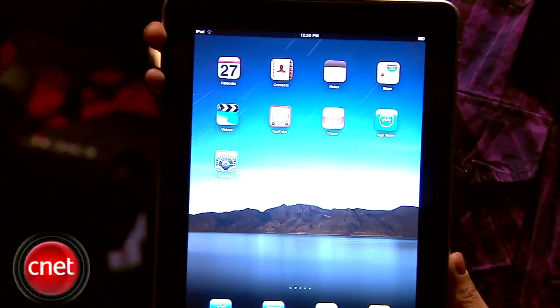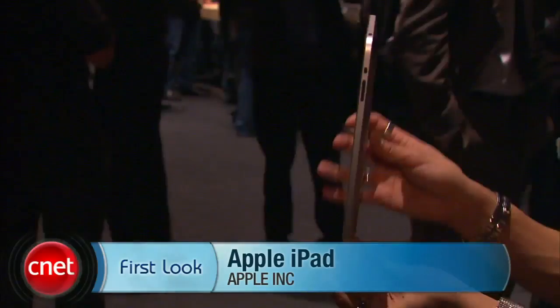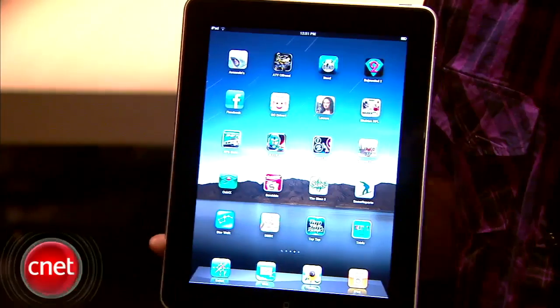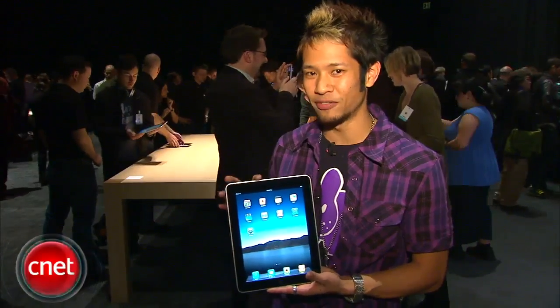And I've got to tell you that it does feel pretty sturdy. It has a nice weight to it. It's 1.5 pounds, and it's ½ an inch thick. Now, when you look at it, you might think, well, it looks like a really big iPod Touch, and it does have a lot of very similar features, but what they've done is actually rebuilt a lot of the core apps specifically for this device.